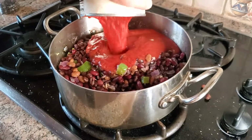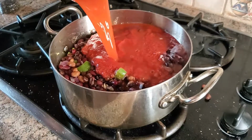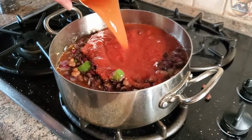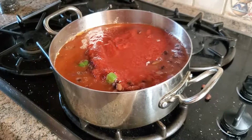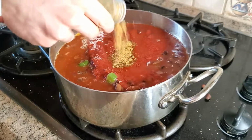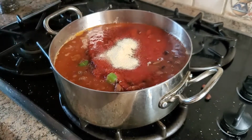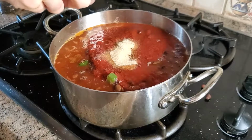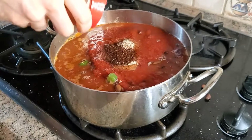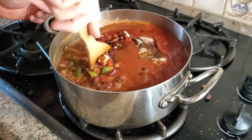We're gonna add our tomato sauce, and then we are also gonna add water or vegetable stock. So you use what you have. If you have vegetable stock, definitely preferred for more flavor, more depth of flavor, more nutrition as well. Then we're gonna go in with our spices. So we have some chili powder, we have some cumin, paprika, garlic powder, and then I put some ground chipotle pepper and a little bit of cinnamon. That's optional. You can kind of go with whatever you want.